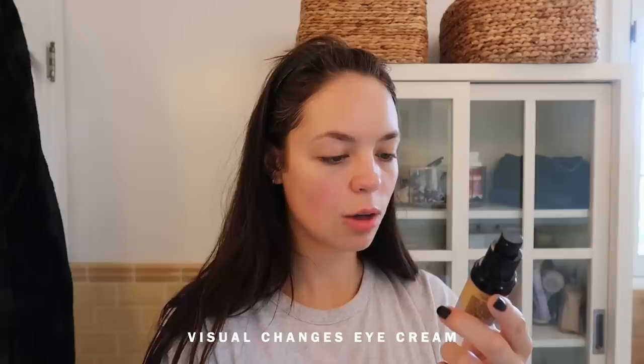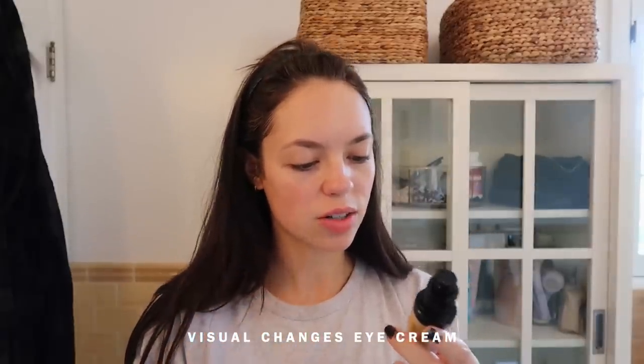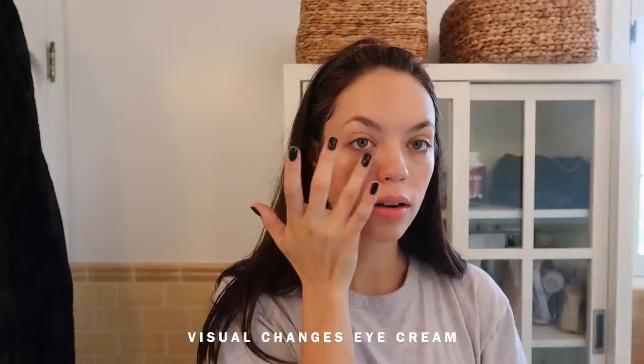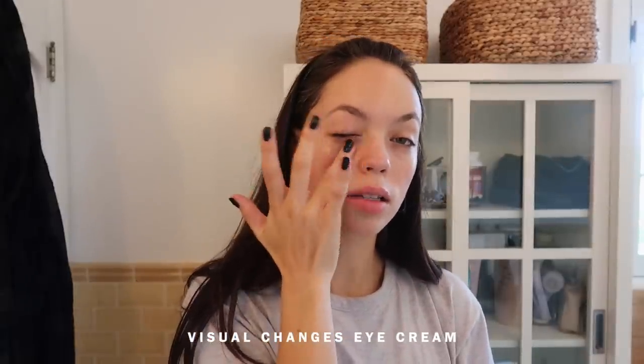I don't always do this step. It's sort of just like an extra thing, and since we're filming it, why not? But I'm going to add some moisturizer underneath my eyes, some eye cream. This is from Visual Changes. Helps firm and smooth lines, reverse and slow aging process, eliminates dark circles, reduces eye puffiness. A little goes a very long way. I'm just putting some product on my ring fingers. Just tapping it under the eyes. Bring it up to the lid if you have any extra.